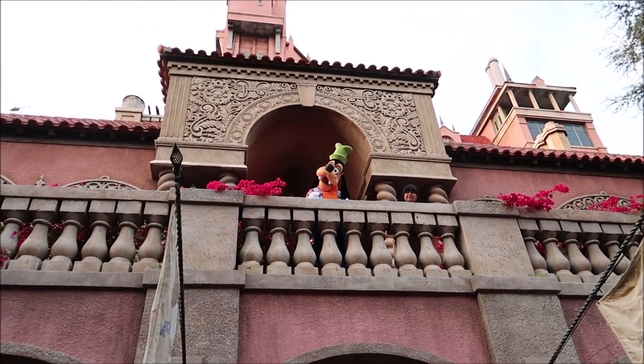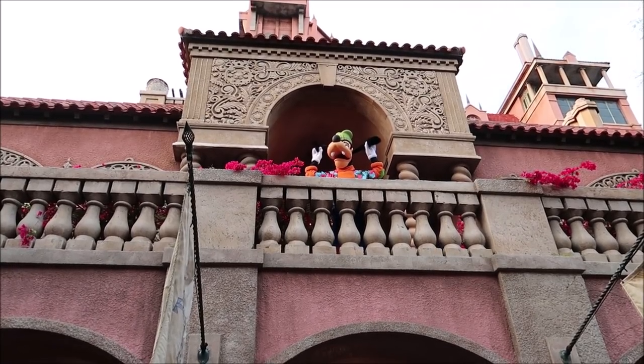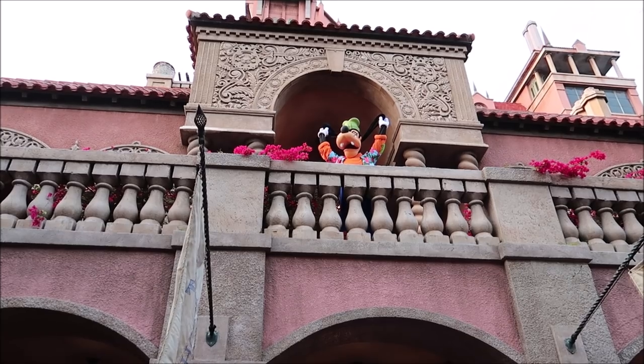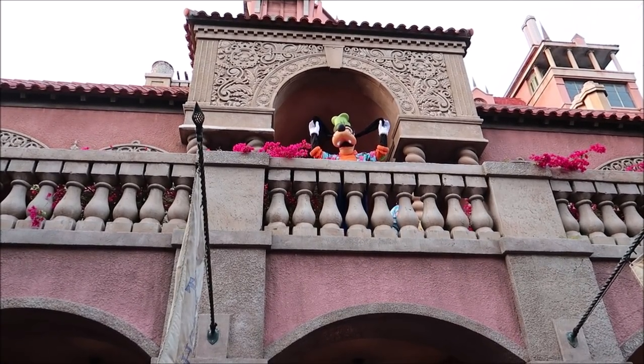As we got off the Tower of Terror, look who's greeting us. Guess who dropped in? It's Goofy. Look at that. That is the best thing whenever you get off the Tower of Terror, to see Goofy up there. Sometimes you get to catch Goofy and Max. But look at him. He's just living his best Tower of Terror life right there. That was a great way to start off the evening there.